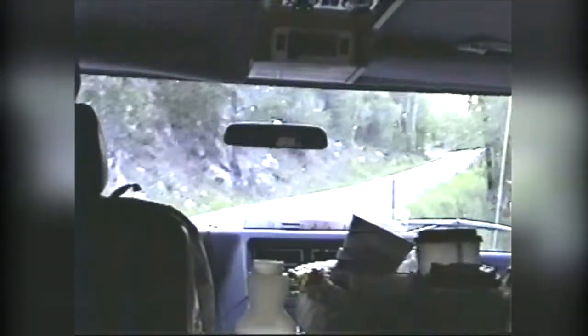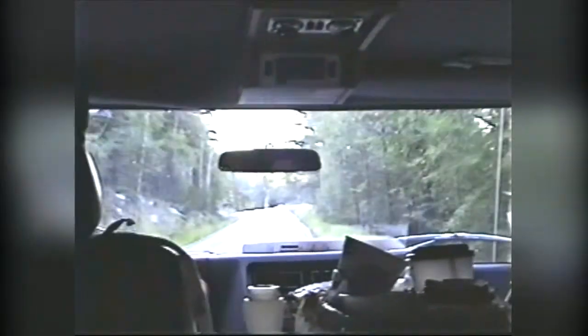I normally stay in second, but when you have these hairpin turns, you ride your brakes all the time. Most transmissions never even get that kind of a workout.